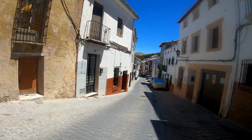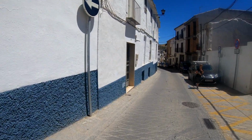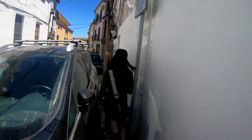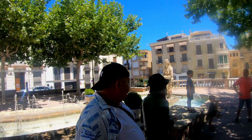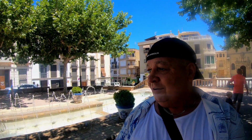I don't like wearing eyeglasses, so sunglasses for me. It's going to shoot a real colour. We're on our way now to the town of Alcala. I think that's correct. Alcala. Hola. Wait, water. One minute.